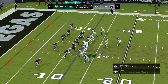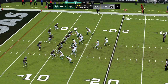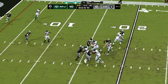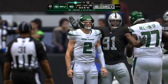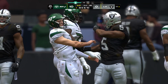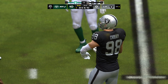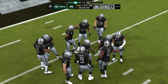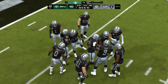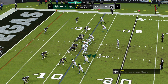Now a 2nd and 10. Throwing is Wilson. To the goal line, but it's incomplete. Quarterbacking 101. Never force the ball into double coverage, especially not this close to the goal line. The windows are so tight, you just don't want to force it in there because it can be tipped up and picked off. Now they face a 3rd and 10 after back-to-back incompletions.